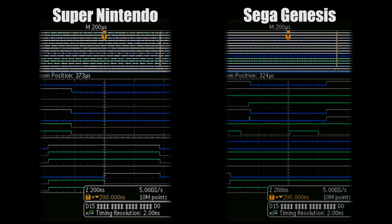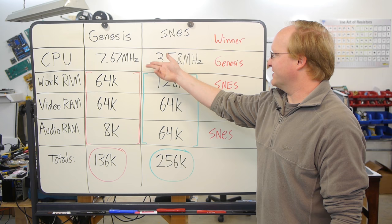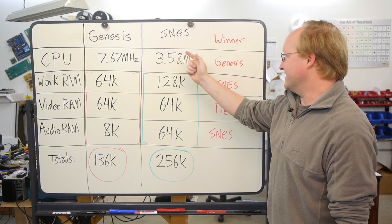Let's take a look at the difference between the hardware we found in the Super Nintendo and the Genesis. The Genesis has a 7.67 megahertz Motorola 68K processor, while the Super Nintendo only has a 3.58 megahertz processor.